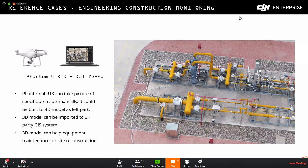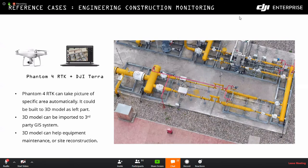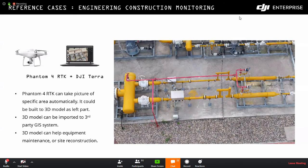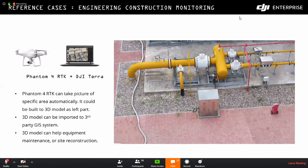This is a 3D model of a construction site. It is generated by Phantom 4 RTK and DJI Terra. Okay, let me show you this video. We can see that from this 3D model, we can clearly check the equipment and architecture. We can clearly check the modular details. And I want to say that this 3D model can also be exported from DJI Terra in a general format, and it can also be imported into a third-party GIS system. So it is very common and very widely used in construction application scenarios.